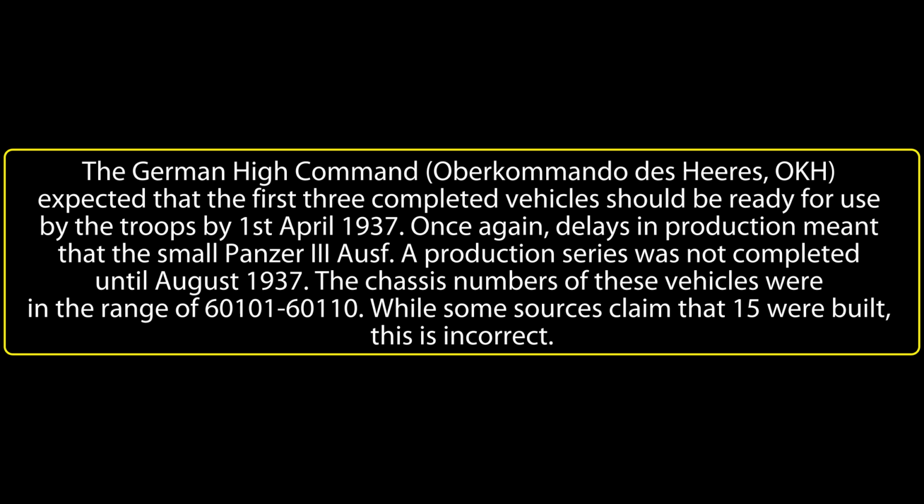Once again, delays in production meant that the small Panzer III Ausf A production series was not completed until August 1937. The chassis numbers of these vehicles were in the range 60101 to 60110. While some sources claim that 15 were built, this is incorrect.